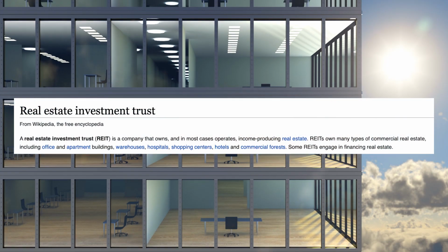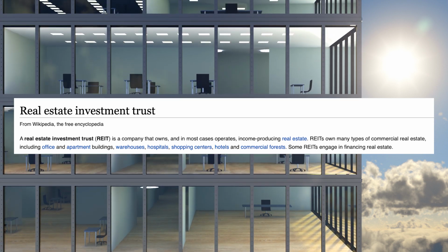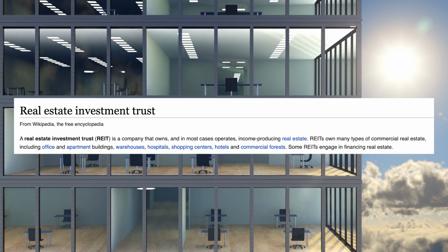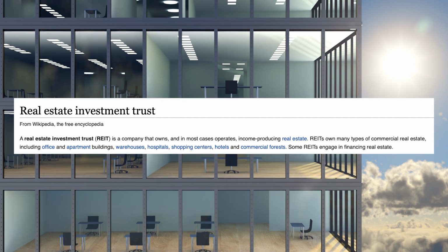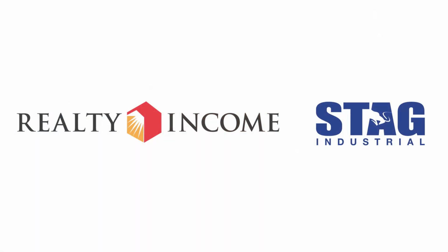Now, what is a REIT? REIT stands for Real Estate Investment Trust. Companies that own and typically operate income producing real estate or related assets. So this is a great way to get involved in real estate without the headache of buying a rental or trying to flip a house. The two REITs I've been looking at are Realty Income and STAG Industrial Inc.